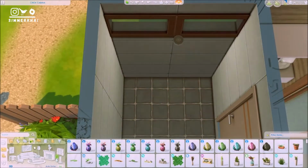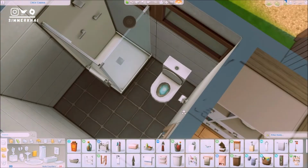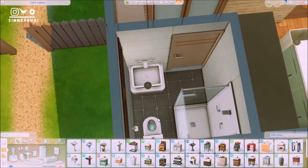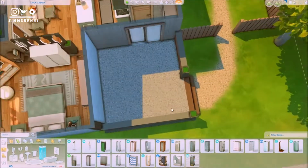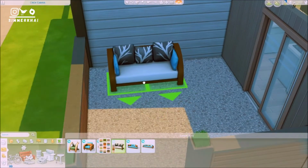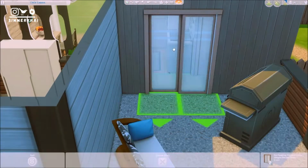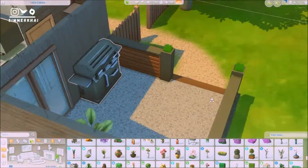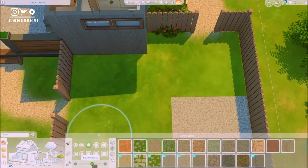And over here is the tiny bathroom for this house. I really like the bathroom. It is quite tiny, so it was easy for me to furnish it, and it's basically just as simple as that. I did, however, change the shower to the one that came with the Discovery University pack so that it doesn't eat up a lot of space. Unfortunately, I haven't playtested this build, so I think everything works fine because there are no blockages or anything, but if there are, you will have to change it up a bit.